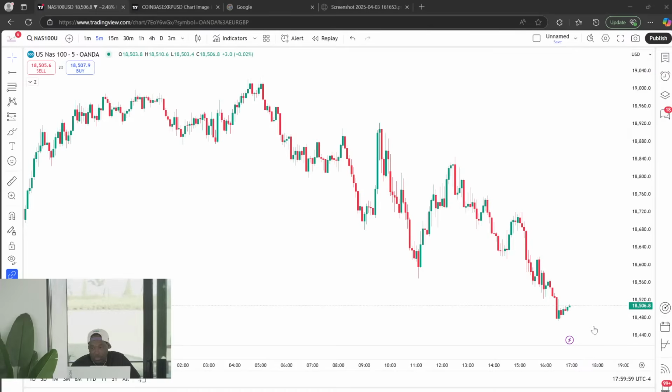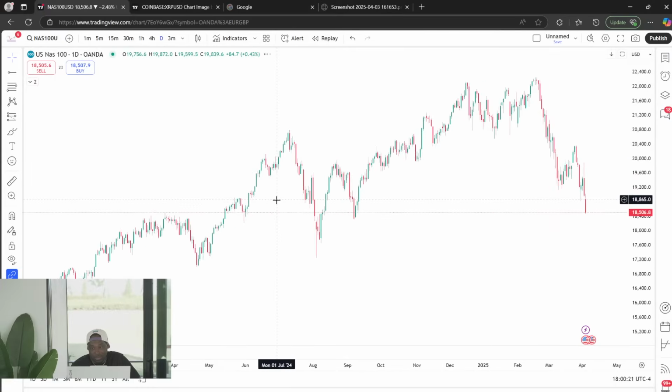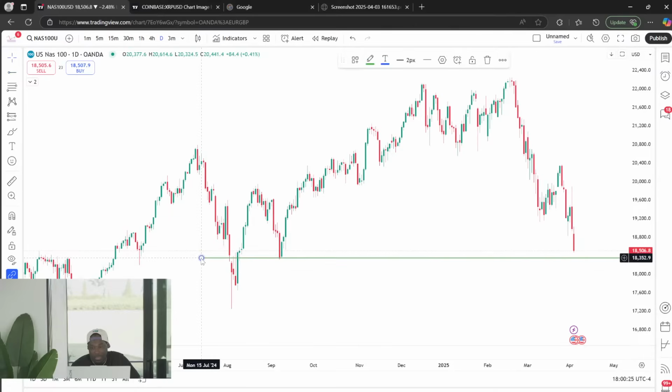Someone said, according to the chart, we should keep going down. Yeah, yeah. That chart looking ugly, man. I mean, the thing is, we gotta hope for bounces around here. We gotta hope that the market could at least bounce at one of these areas.